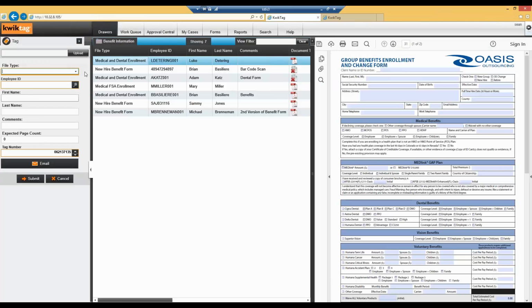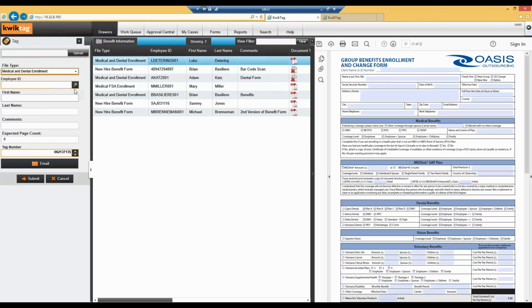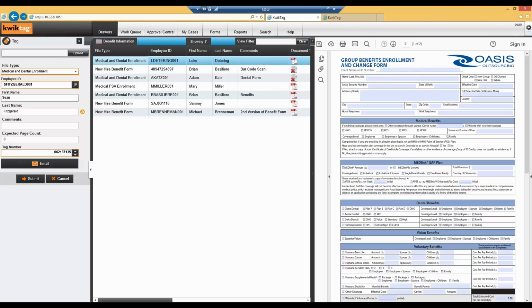I'm going to hit Tag. What kind of benefit information document? You might have multiple types in this drawer. I'm just going to go medical and dental enrollment. Again, Sean Fitzgerald. Double-click, puts it all in.